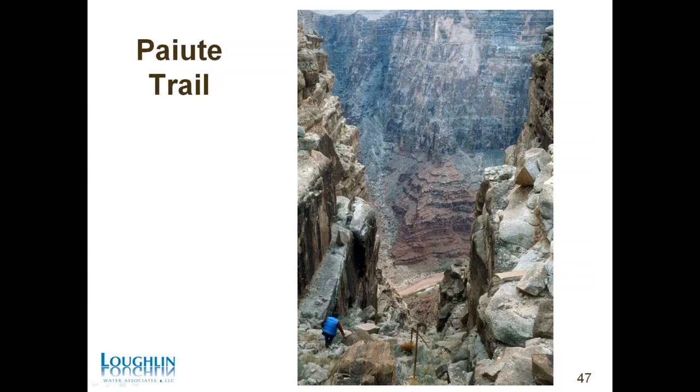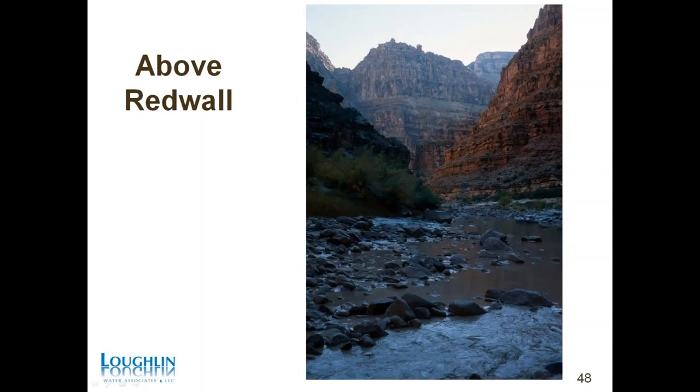This is from our first trip in. This is Paiute Trail, and we hiked in here. This was at Thanksgiving. You can see it was flooding at the time. It was our very first trip in, and this was a really dangerous hike in. Later, we discovered there was actually a trail off to the side, but we went this way. There's a fault that comes through here, and it was probably not a good idea to hike in like that.